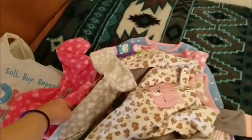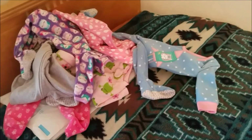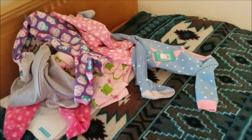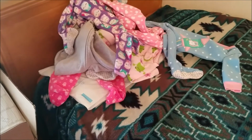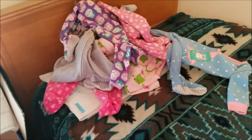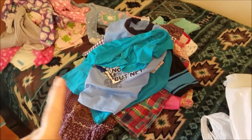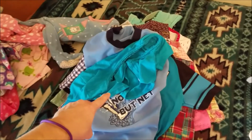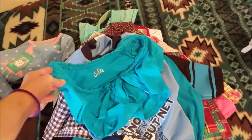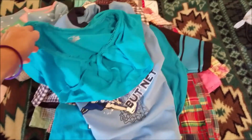All right, so we have 1, 2, 3, 4, 5, 6, 7, 8 footed pajamas. At $7 a pop, again, that's an on sale price new, that would be $56. And that's before tax. Okay, so it'd actually be a little more expensive than that after tax. But we paid $55.75 for all of that plus this. So this, in essence, would be what we kind of got for free just by shopping secondhand.